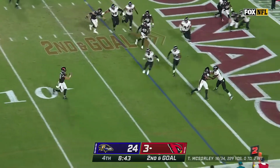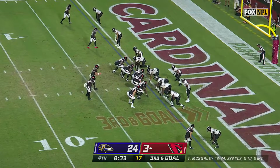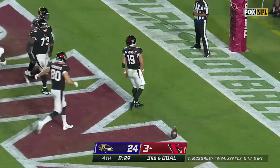Here's McSorley. Pumping, looking to get to the end zone. Diving, and he's in. Touchdown. 3rd and goal. And McSorley going to keep it, and this time he's clearly in for the score.